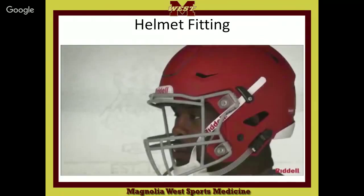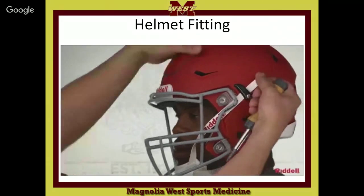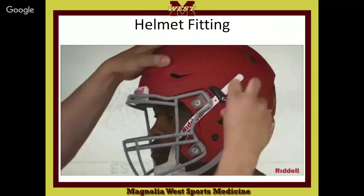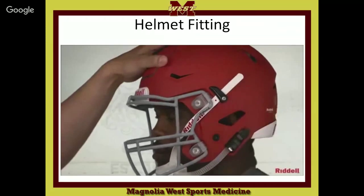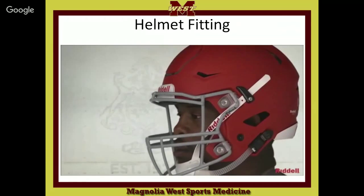The Riddell Speed Flex features a new ratchet lock attachment system. To adjust the upper straps, loosen but do not remove the screw of the strap lock that holds the straps in place. Slide the strap through the strap lock to tighten or loosen the chin cup on the chin, making sure the cup is centered and snug over the player's chin. Tighten the screws of the strap lock to secure the upper straps in place.